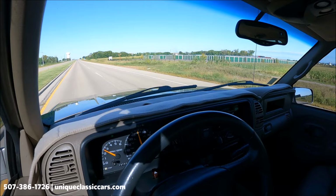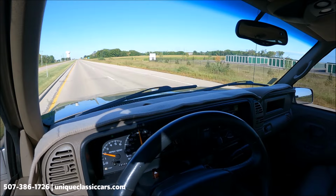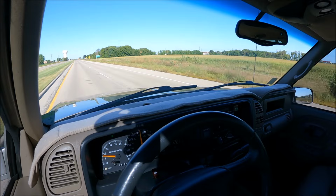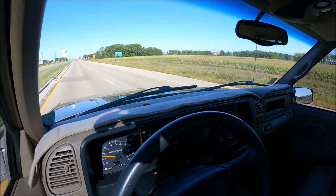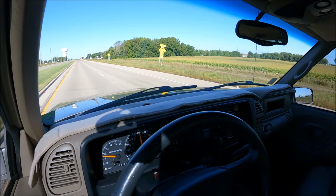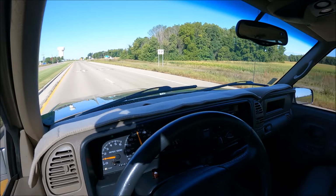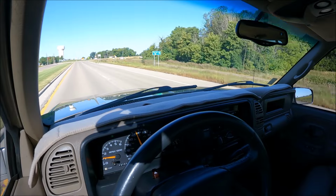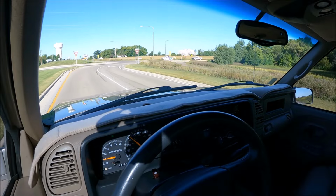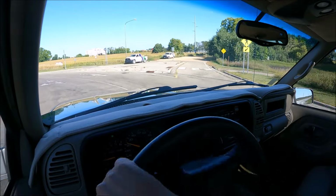A little bit of rumble coming out that tailpipe, though it is probably the stock sound, it sounds good. Just can't get over the condition. Inside, the headliner's great too. Our oil pressure is showing 45. Fuel gauge working as it should, just under half tank. The battery's charging over 14. The temperature's about 180, and our tachometer and speedometer are working as they should. Under that protective dash pad is a near perfect dash.